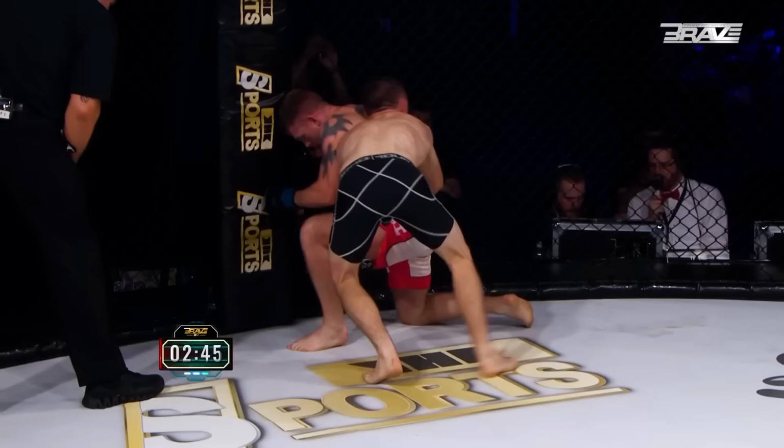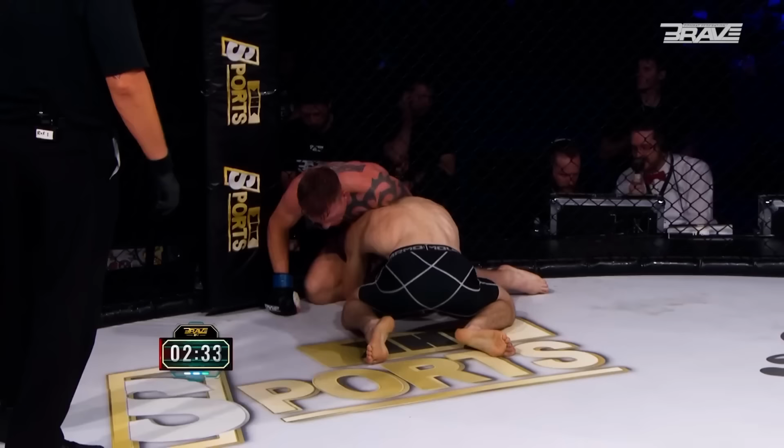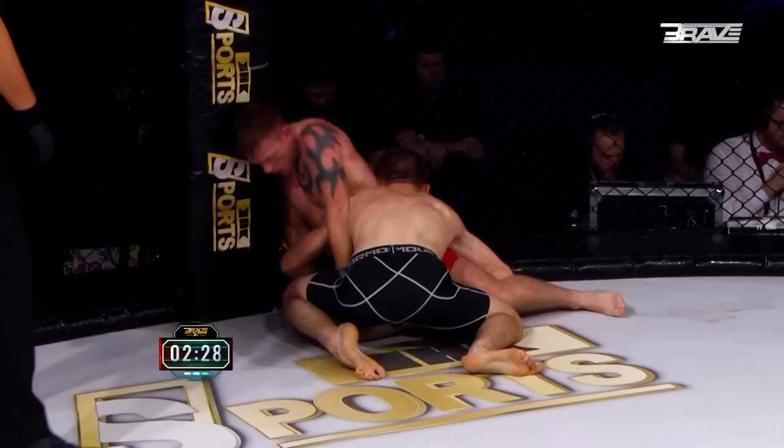He's got just over 2.5 minutes to turn this one around. But he is really trying to break that grip. But each time he does, Magomedov changes to something else, picks that ankle and now goes in on a single. It's almost like he knows what you're about to do, and he's one or two steps ahead in the grappling exchanges.